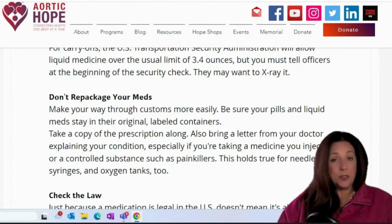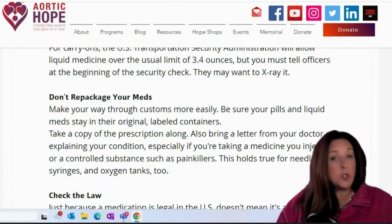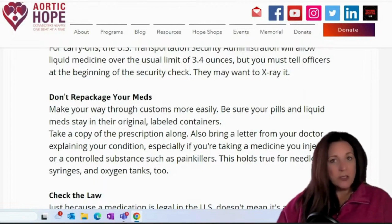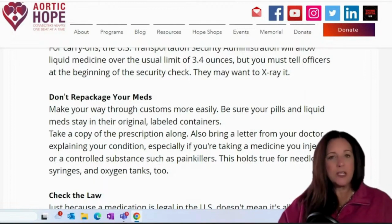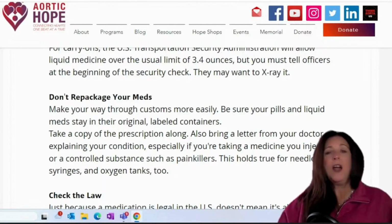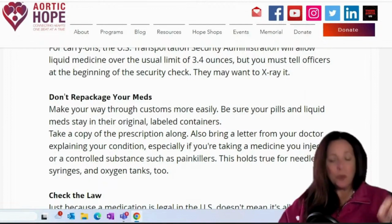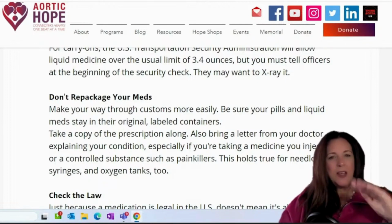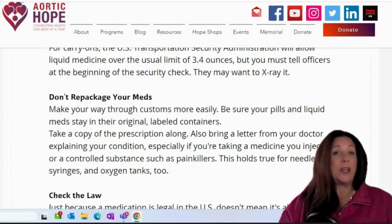Take a copy of your prescription with you if you want to be super compliant. If you feel you need to bring a letter from your doctor that explains your condition, you can do that too. If you are on any medications that require you to inject, or you're on a controlled substance, you really might want to consider having that letter with you. It'll save time and having to explain your condition. Just show the information from the physician.